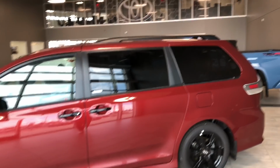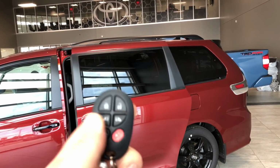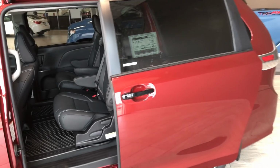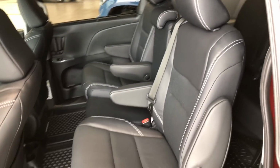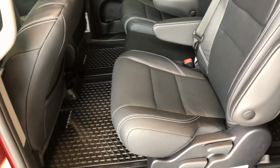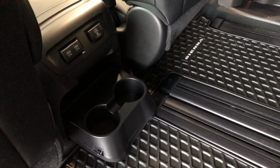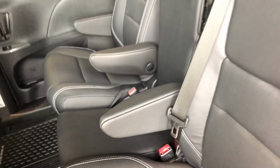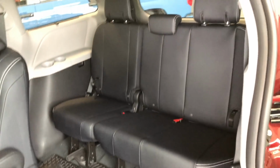To open up, all we got to do is hold this left side button, and that automatic power sliding door will open up for us, nice and easy. Taking a look inside, you can see there is plenty of space for those rear passengers. Of course, we're continuing with the all-weather mats in the back here as well. If we move into the center here on the bottom, the second row passengers have their own cup holders as well, these nice little armrests. And these seats do fold down. All we got to do is just pull this upwards. That folds in, and we can slide that forward, giving you access to your third row seating.